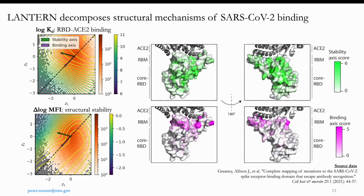We found that residues associated with these different axes had intuitive connection to the spike protein structure. Residues more strongly associated with the stability axis are more broadly spread throughout the core of the protein. Conversely, those associated with the binding axis cluster closer to the region of ACE2 contact. So the representations learned by Lantern appear to plausibly relate to different aspects of protein structure that influence the spike protein's function. And it's important to note that Lantern had no access to structural data during training.